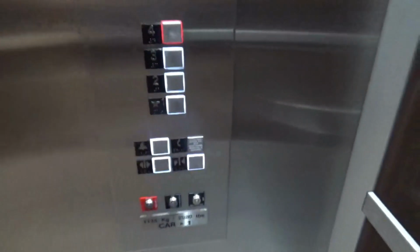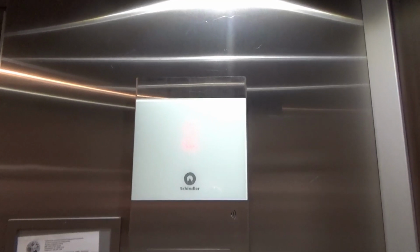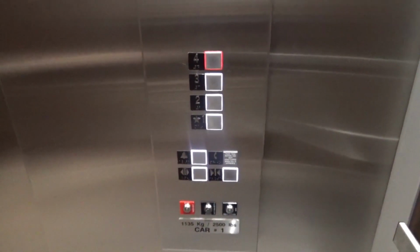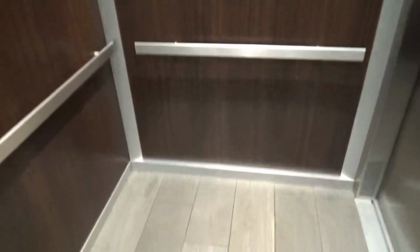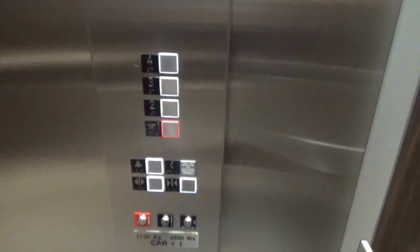4. I think I closed the door on somebody. Room 4, 1. And here we're back at 1. I find it interesting how the lights are not in the center of the ceiling, more on the side.